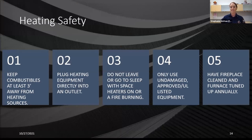All right, heating safety. We're right in the right season for this right now. We do typically start to get a lot of fires around this time of year when people are turning on their heating equipment for the first time. That's typically because they haven't maintained it, or they haven't done the cleaning like they should, or misuse of it. So I'll talk about some of the ways to be safe with that.